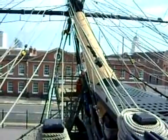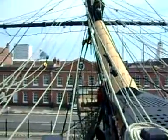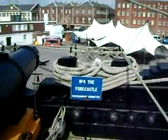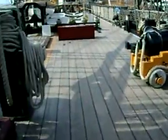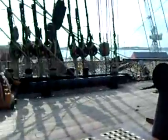Okay, right, this is the forecastle, the bow of the ship. And this is walking on, I suppose what you call, the main deck.